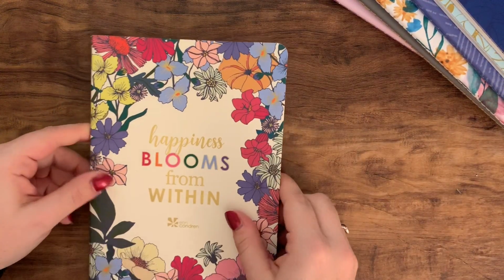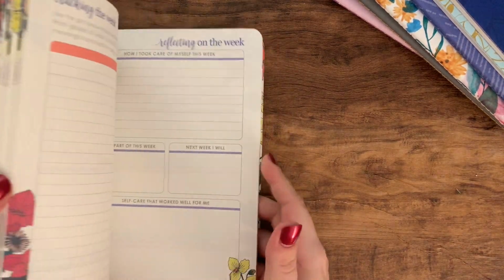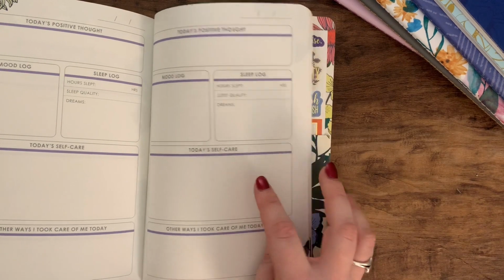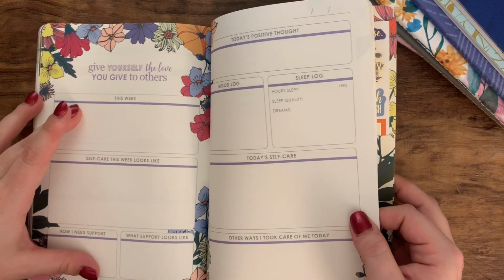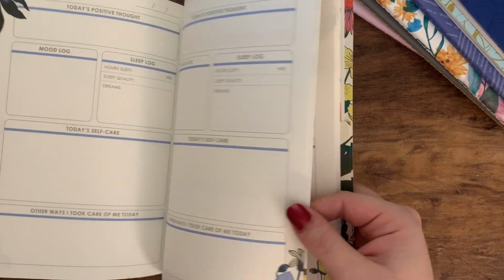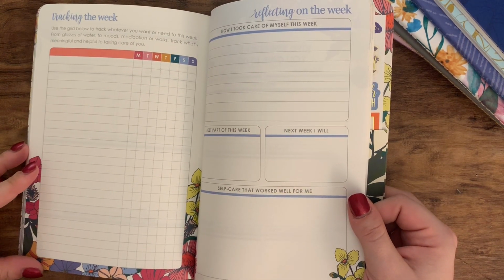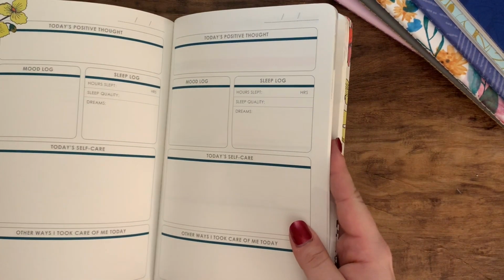The next ones, I'm probably gonna kind of rush through. They're a little bit more of the straightforward ones. So this is the self-care journal. Again, it's just a lot of tracking, like weekly tracking, mood, sleep, self-care, taking care of me, positive thoughts, and then doing just a weekly check-in here. This week, self-care this week looks like, how I need support and what support looks like. And then there's ways to track the week. So you can go here and track anything you want, you know, vitamins, washing your face, whatever you need to do. So I think that's really, really helpful.